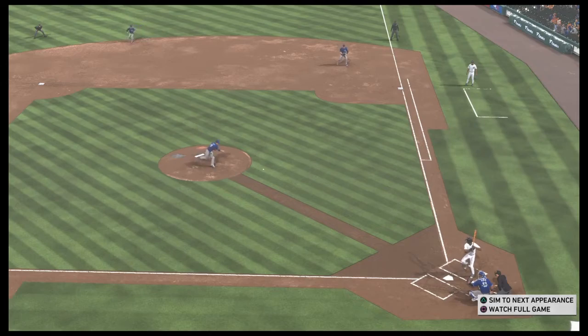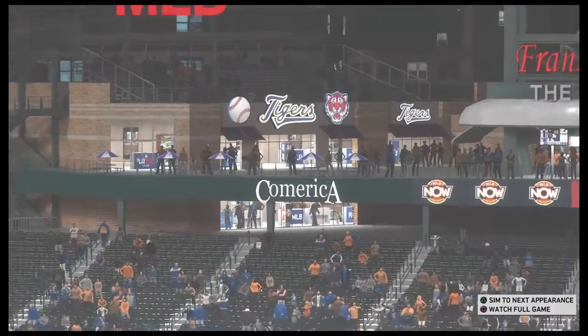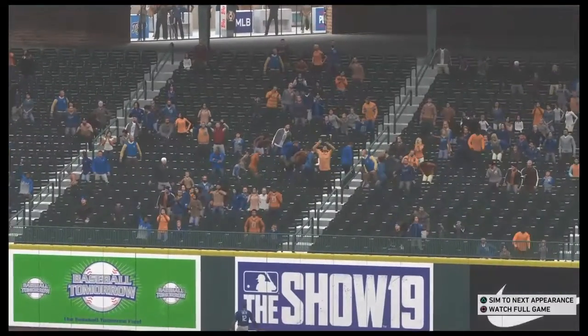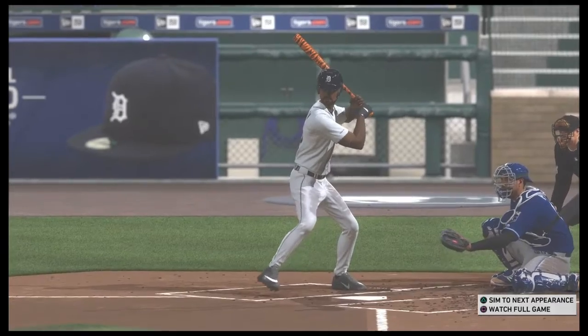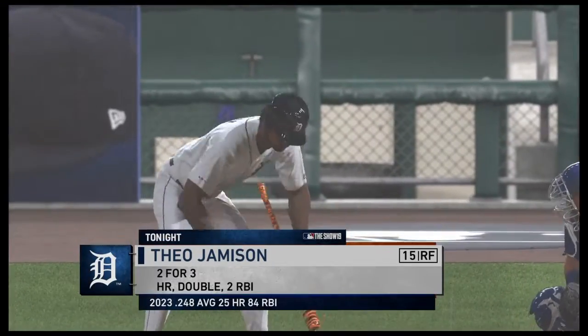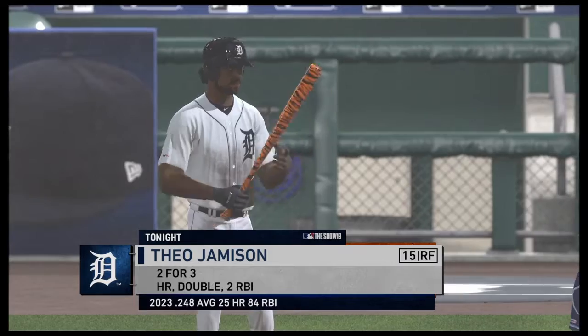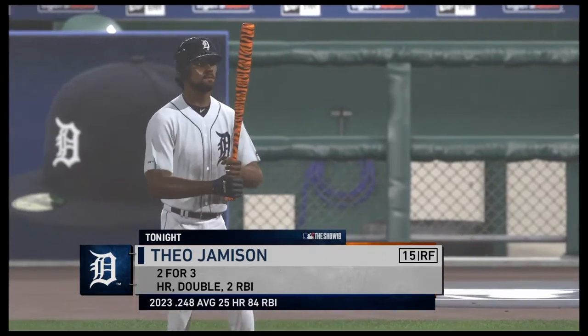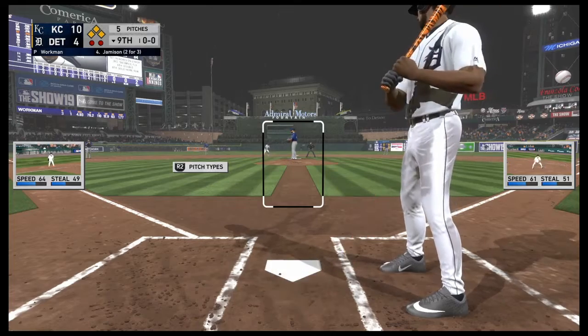Well, some people would say this homer is wasted because they're down so big tonight, but I'm not one of them. I think anything you can build on and take into the next game is valuable, and at least they're still battling. So here's the cleanup hitter, Theo Jamison, the right fielder, number 15. Yeah, that last at-bat, he turned that fastball around. He didn't hit it a country mile, but hey, listen, a home run is a home run.